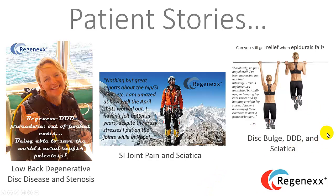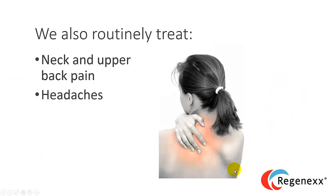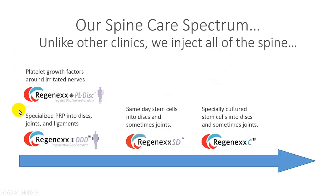And this is just a woman who wanted to avoid getting a steroid epidural. She hadn't done well with steroid epidurals, but we were able to inject the growth factors from her own blood platelets. We also routinely treat neck and upper back pain as well as headaches, so not just low backs, so that you understand that. And we've got a very broad spine care spectrum.